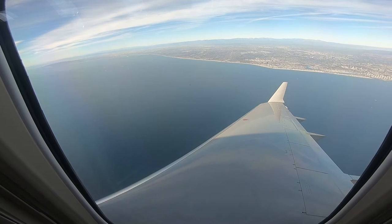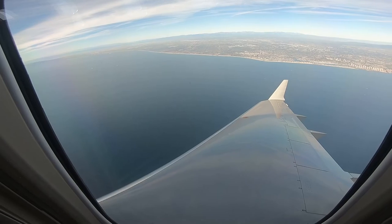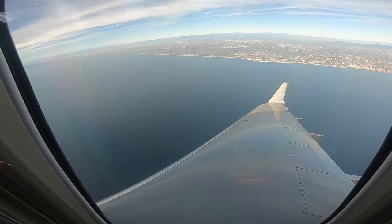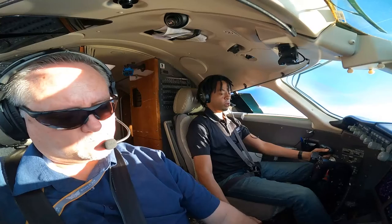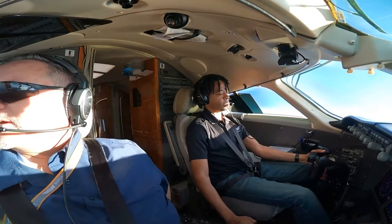Direct Seal Beach, and join Victor 23. Oceanside maintains 6,000. Front left, and this Bravo shelf is 7,000. Right? It is, so we'll have to be at 200. Yep.